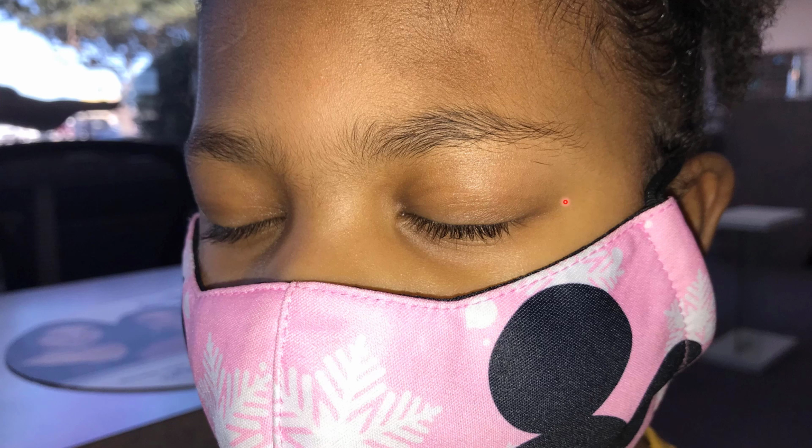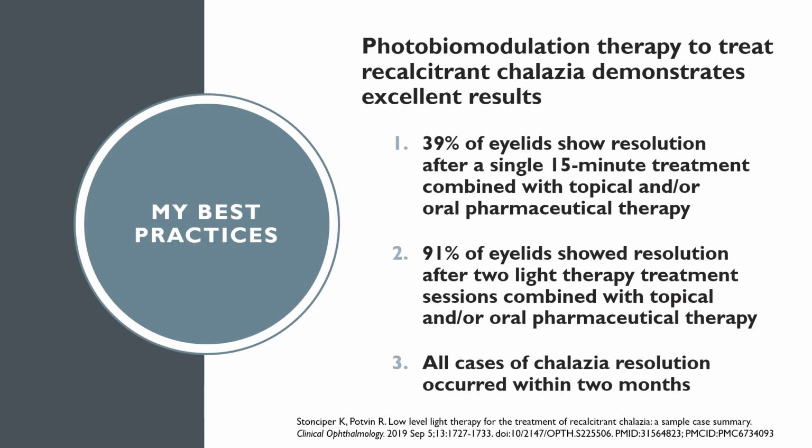I got rid of this little girl's chalazion with nothing but that red light. If Panzer's listening, he said the magic red light. Okay, it's the magic red light. It works, y'all. I'm showing you it works. I got rid of this girl's chalazion in a month, and it has not come back. The last time I saw her was November.